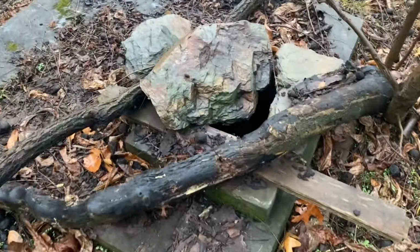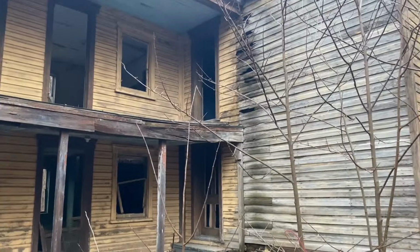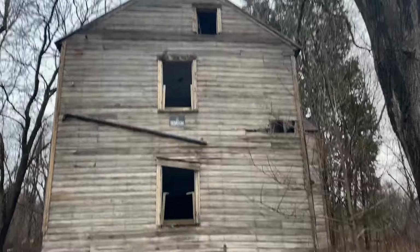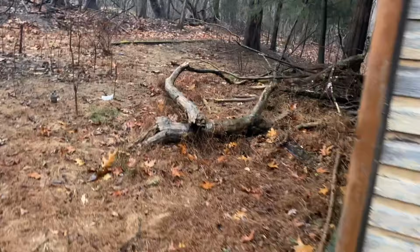Looks like here's the well right here. They have covered it over with big rocks. But I'll walk around the perimeter. And the base is fieldstone, so I'm guessing it's pretty old. Inside a part of the house. Like I said, I'm not going in. But pretty interesting stuff. It's got to be pretty old if the base is fieldstone. But it's in rough shape, and a cool part of history.